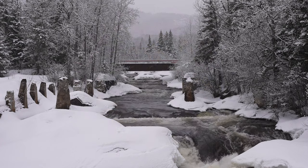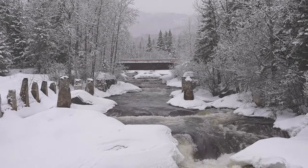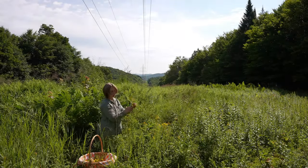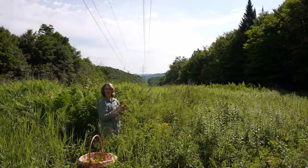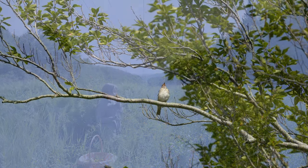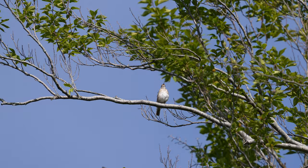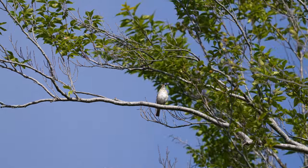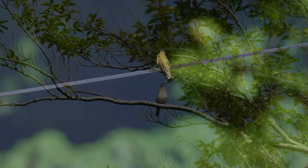So although we're heading into winter right now, I'd like to go back in time and present to you one of the most important midsummer herbs. It's said that this plant captures the sun's energy and can bring light into our lives during the darkest days of winter.